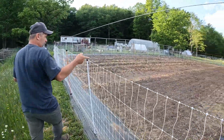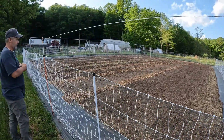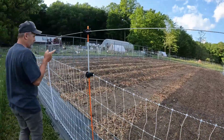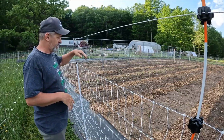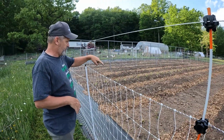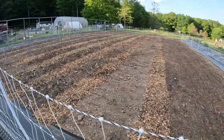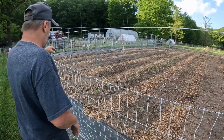Got the corn in. Of course, it's just seeded. This looks so much better. It does. I love the look of the garden. We got mulch in the walkways. Yep, mulch in the walkways. But you saw that in the last update. Sweet potatoes are in. This here's dry beans in this bed. Two rows of dry beans we got put in this week.